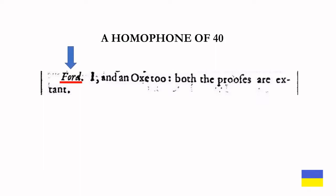After watching Alexander Waugh's presentation on a puzzle in Richard II in the First Folio, in which he discovers some equations using letters as numbers, I got to thinking about this line. And what I found was a hidden equation. Let's assume that Ford is a homophone of 40, because you can separate Ford into 4 and D.